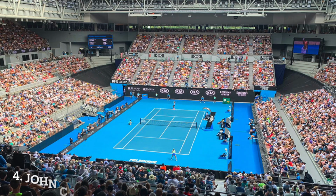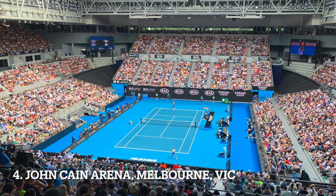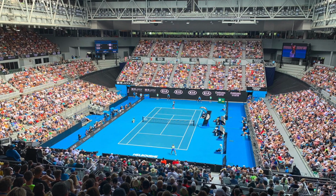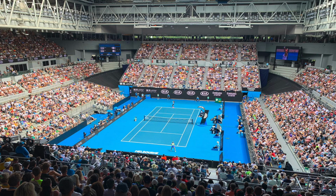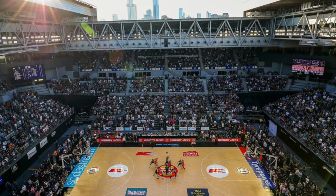At number 4, you do have John Cain Arena, home of Melbourne United. It is also the secondary court in the Australian Open tennis. First arena on the list, it does have a retractable roof. This thing built back in 2000. It does seat around 10K people. And obviously it was built for the Australian Open tennis, but the Melbourne United team have really adopted playing there.